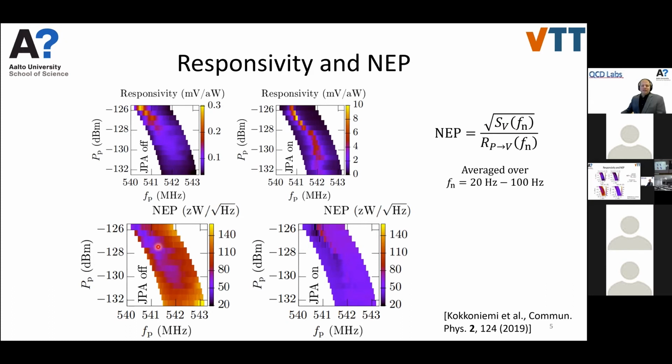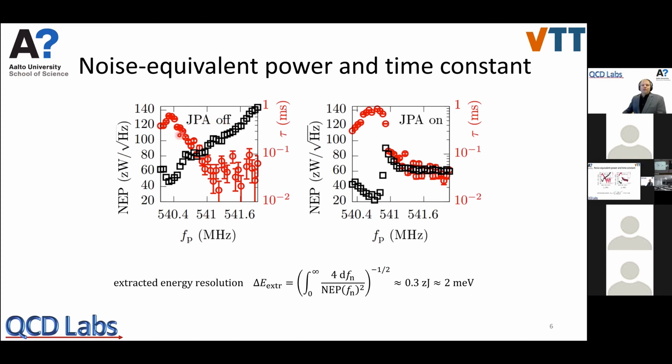So you can see that we can achieve actually very low noise equivalent powers, and if we take a trace here, for example, you can see that without JPA, we achieve a bit over 40 zeptowatts over root hertz, and with the JPA, about 20 zeptowatts over root hertz in this optimal point. And when we measured these, they were the lowest ever measured NEPs for any bolometer. I think they still are, in fact.